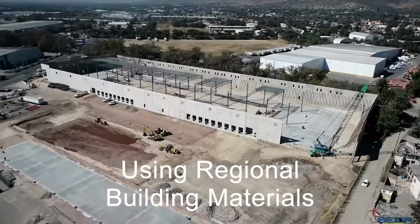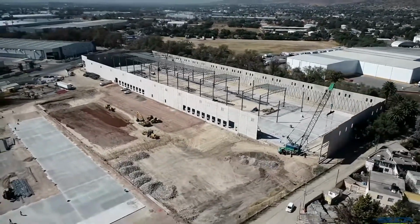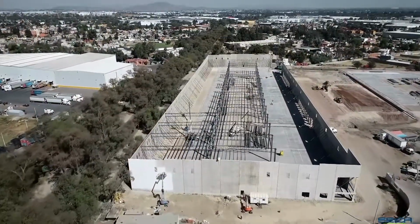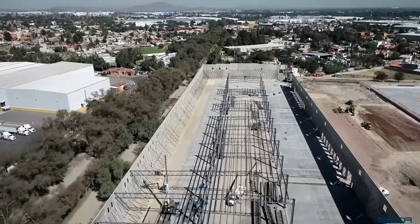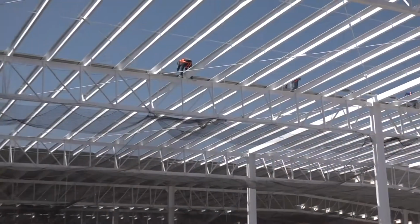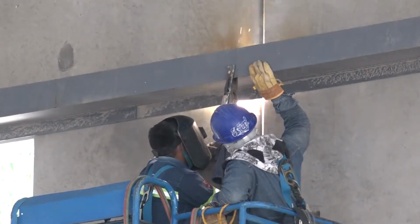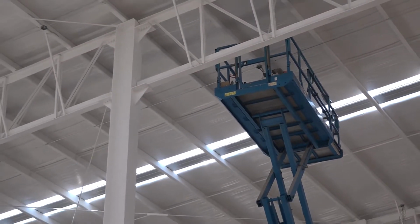Using regional building materials. The use of building materials manufactured close to the job site supports regional economies, reduces fossil fuel consumption, air pollution, and traffic overcrowding. The building materials that we sourced for Convento City Park were selected in the interest of stimulating local economy as well as reducing fuel consumption and the associated pollution.